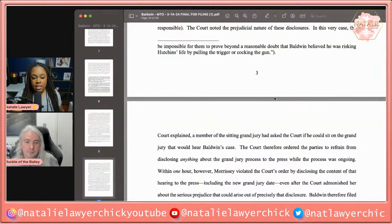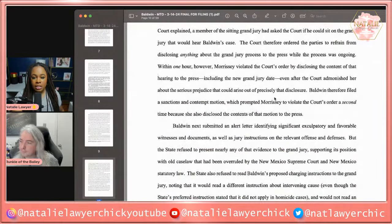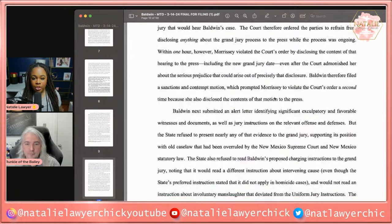In this very case, the court explained, a member of the sitting grand jury had asked the court if he could sit on the grand jury that would hear Baldwin's case. Oh, that's not good. The court therefore ordered the parties to refrain from disclosing anything about the grand jury process to the press while the process was ongoing.